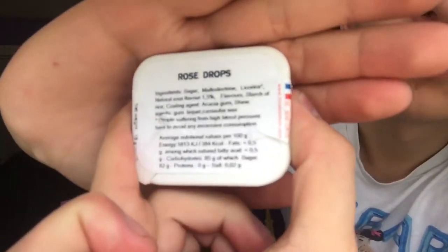They taste like soap. Like laundry detergent. Ingredients: sugar, maltodextrin. What the fuck? What is that? Licorice, starch of rice. And this all looks like cleaning ingredients, I don't know if y'all can see that.